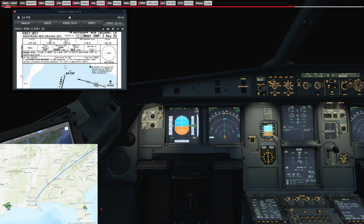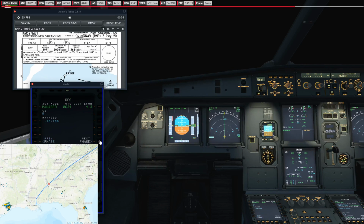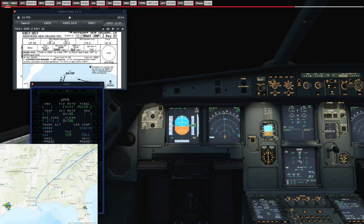Arnav 20 minimum decision height is 363, which is 364 feet above the... Wow, the airport is 1 foot below sea level. I thought it was 3 feet above sea level. I don't know. The touchdown zone elevation is -1. Oh wow, okay. Final approach course 197. Hold on, stop briefing. Let me open up my charts. I want to listen to briefing so I don't have to brief myself.